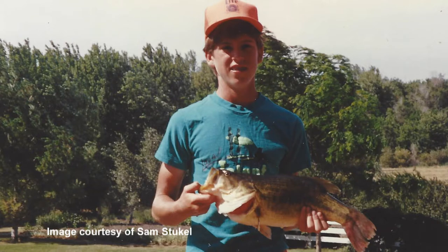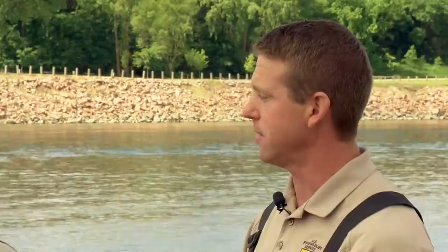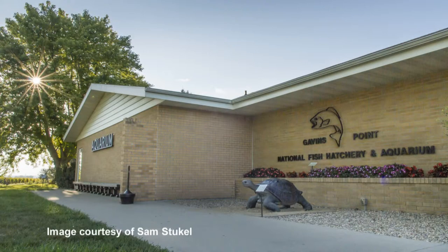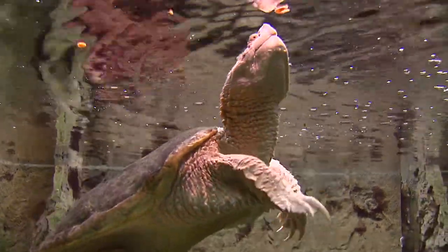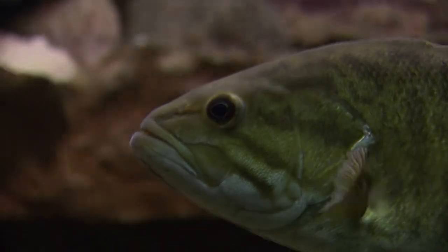Tell me, how is the U.S. Fish and Wildlife Service involved with the paddlefish program? One big role the service has is in paddlefish propagation, raising and releasing paddlefish back into the Missouri River to keep the population strong and growing. Sam, can you tell me a little bit about the aquarium that we have on site here? Part of our public outreach program at Gavin's features a free public aquarium that has about 13,000 gallons of water, many different native species to the Missouri River ecosystem, and we get a lot of visitors through there.